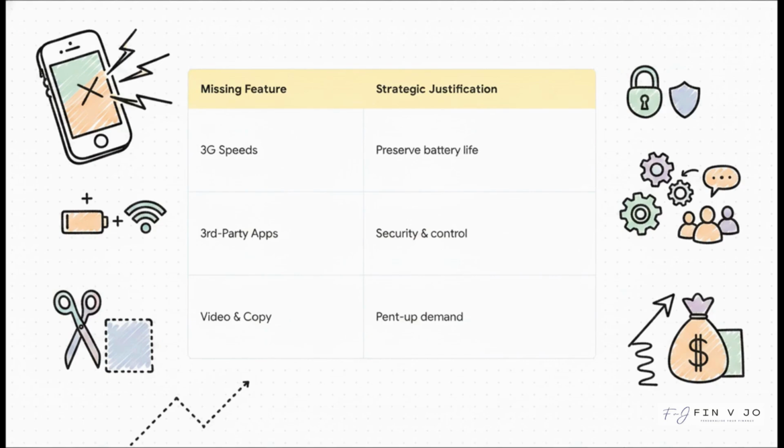Were these engineering failures? Not at all. Jobs deliberately opted for slower Wi-Fi to preserve vital battery life for that first iteration. He kept the ecosystem locked down initially to guarantee absolute quality control. By intentionally leaving out things like video recording and copy/paste, Apple actually built a deliberate engine for long-term demand. Consumers knew an upgrade was coming, and Apple was already perfectly positioned to sell it to them.